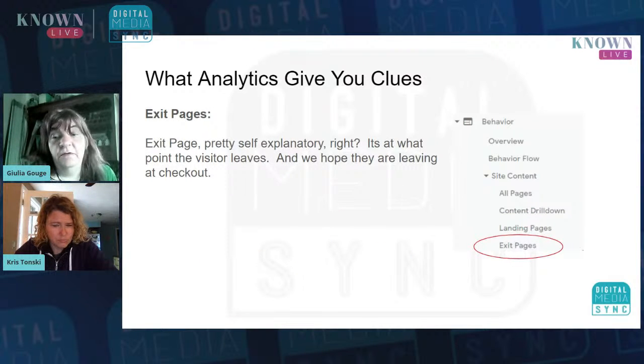And then right below the landing page is your exit page. And that should be pretty self-explanatory, right? It's at what point do the visitors leave? And we hope they are leaving at the checkout. But if they are not leaving at the checkout, if they are dropping off beforehand, we want to know why they're doing that, because we want to recapture those sales.